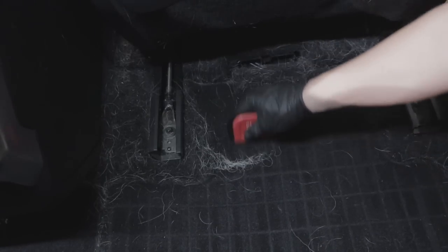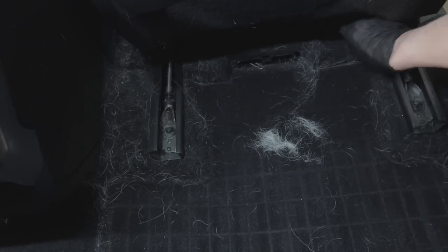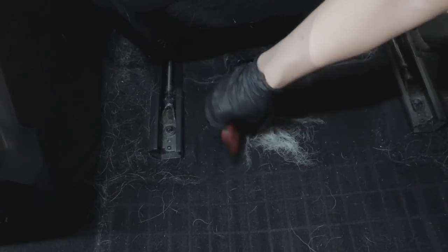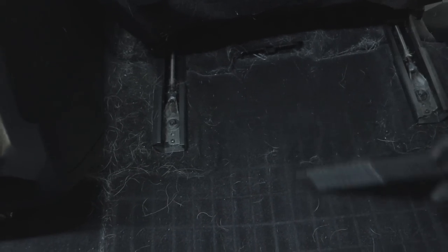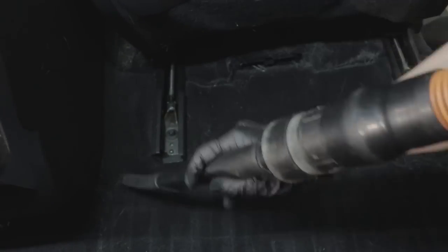You already know we had to bust out that lint brush. If you guys have pets and you bring them in your car and you don't have this tool, you need it. I promise you, it will save you so much time when you're cleaning your car. Get it. Please, get it.